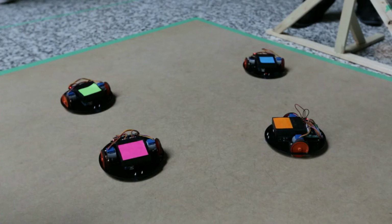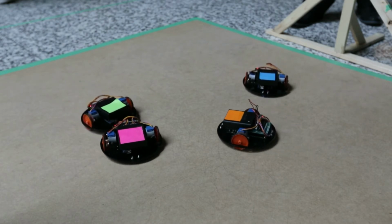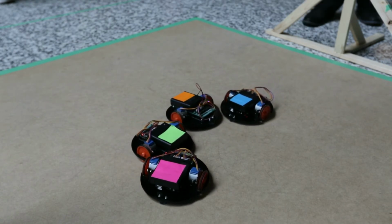So our project is called the Converging Robotic Swarm. Essentially what we have is four robots that we've built and an arena that we've built, and we have these robots converge, finding each other autonomously. So they don't have any communication between each other. They use a control algorithm which finds a common consensus point, basically.